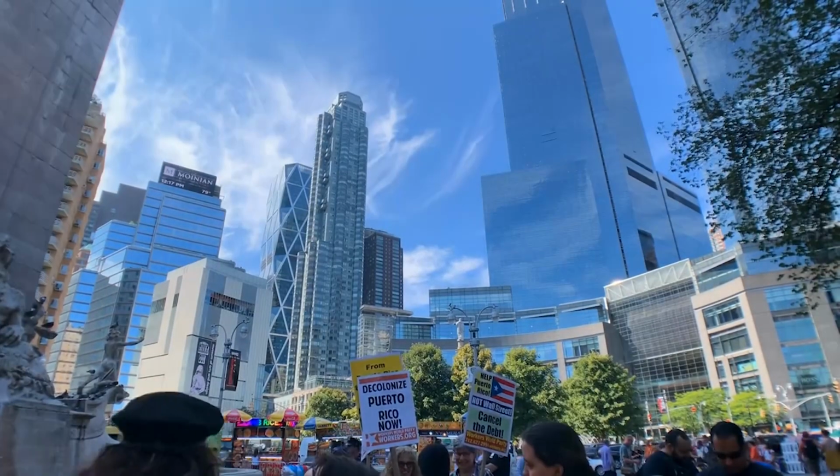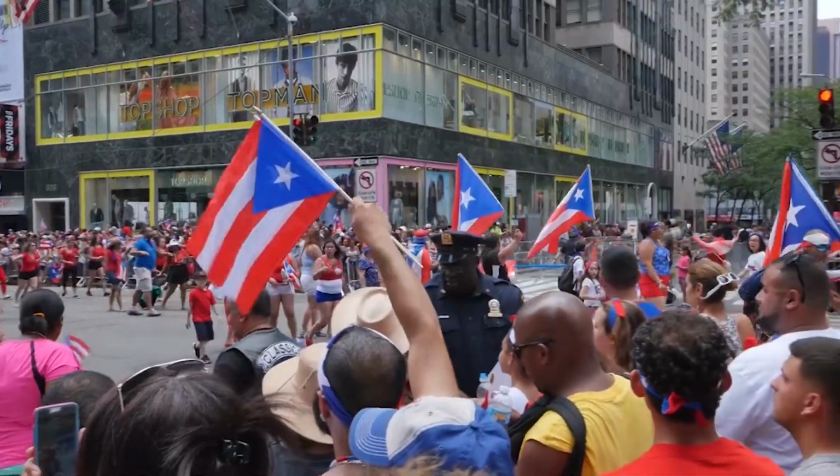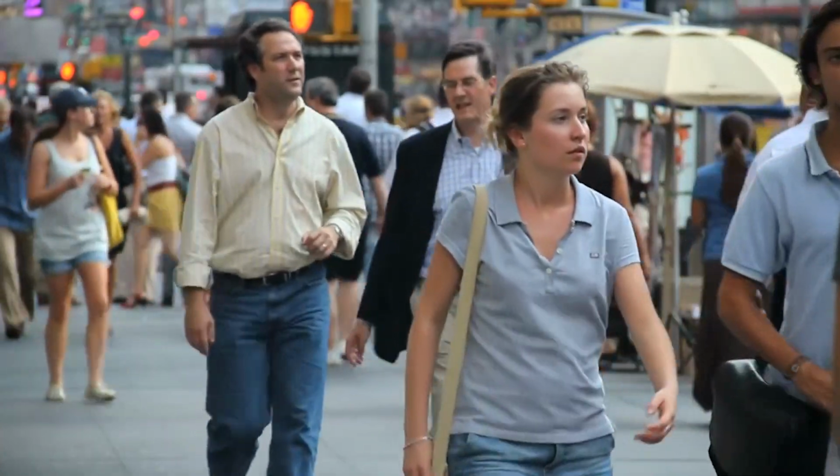The challenge with investing into a place like Puerto Rico is it really is another country. It's not really part of the United States. So many people there don't actually speak English as their first language, or even English at all. So that makes it a little bit challenging to find a correct crew.